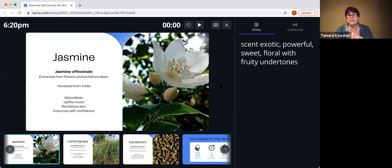So the scent of this is exotic. It's powerful. It's sweet. It's floral, and it has fruity undertones. I've seen people make rollers with jasmine and they only put 1 drop of jasmine in. There are some oils that are so strong that you only need just 1 drop when you're using great oils. And jasmine is definitely one of them. Too much jasmine, I don't know if you've ever smelled some people wearing too much perfume, and it can be like way too much, but jasmine is awesome in small amounts.